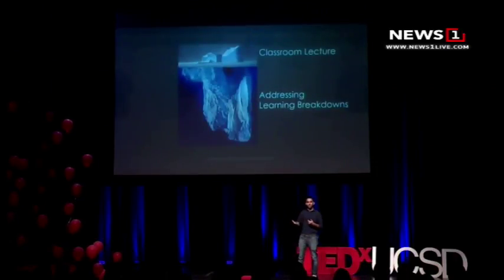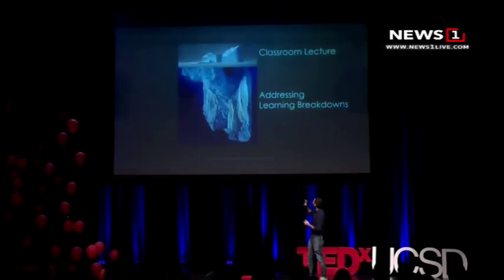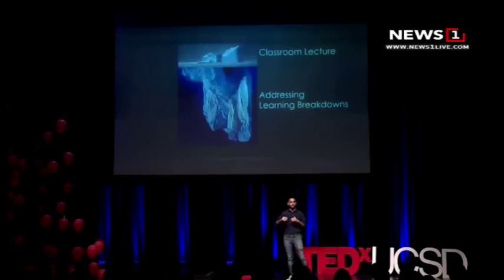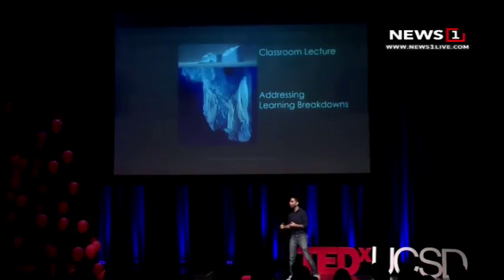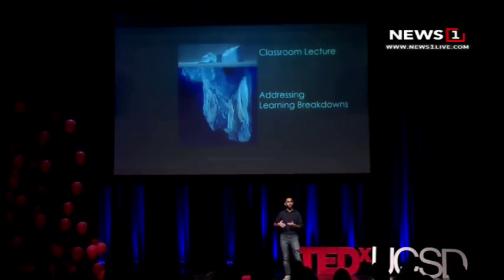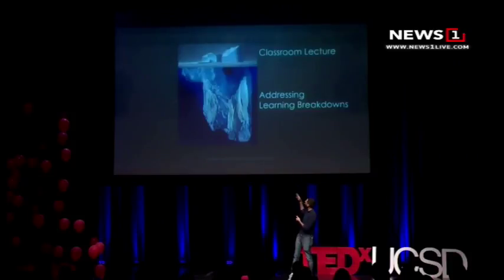So what I see education as is the stereotypical iceberg picture that all TED Talks have to have, where we have the classroom lecture on the surface, where this is basically where the student's being exposed to a wide amount of information, but not really diving deep into any of it. And then the core pieces of their learning go on behind the scenes when the student's actually trying to understand the material. And as they're doing problem sets, they'll encounter what we call learning breakdowns, places where they just cannot get past some specific topic. And it's through addressing these learning breakdowns that they're doing the bulk of their learning.